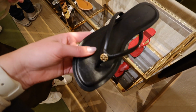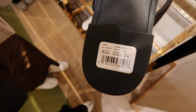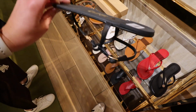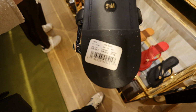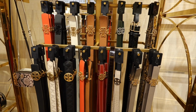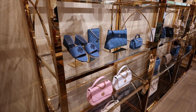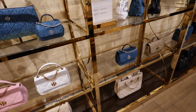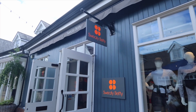But they did have some really lovely other sandals in stock, loads of different colours. We really liked these flip-flop style and the style with the band around the back. Again, loads of different colours. I was looking particularly for black sandals and Emma was looking for white sandals. They also had a load of gorgeous belts in stock as well, so many different colours again. Another massive thing that we kept on seeing throughout the day was denim accessories in particular, but white and denim definitely seems to be a big thing for this spring and summer.